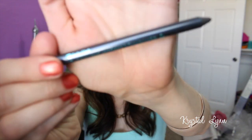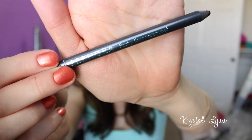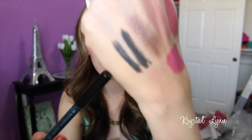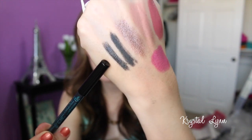And then the other one that I've been loving is this Sephora Flashy Liner. It's the Flashy Black. And so this is what the packaging looks like. Now I did get this one on clearance a long time ago, so I don't know if they have this one anymore, but I'm sure they have something similar. So this one has more of a metallic or shimmery finish. And it's right there. So I've been wearing this one.